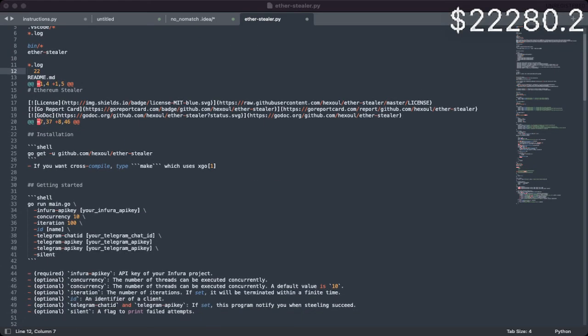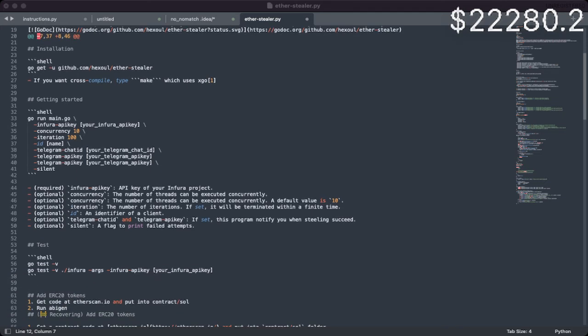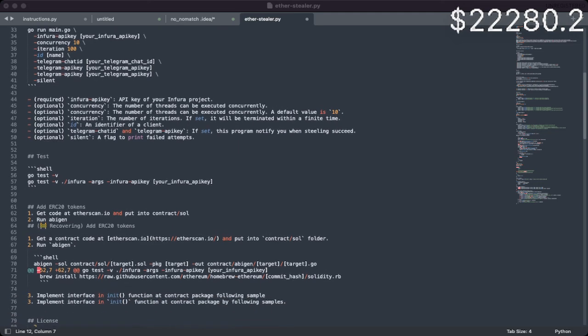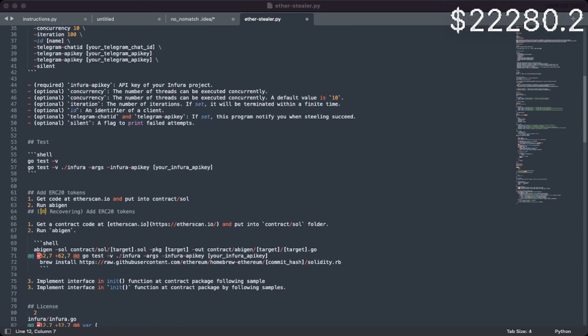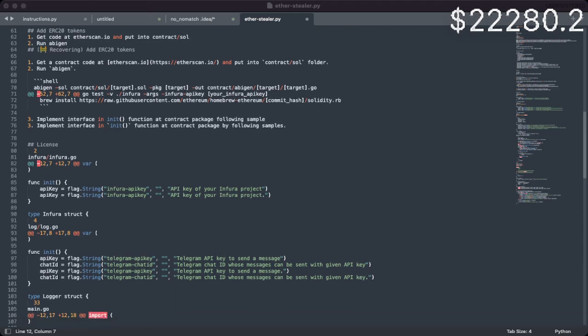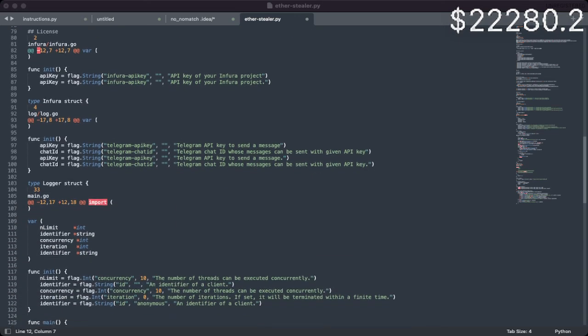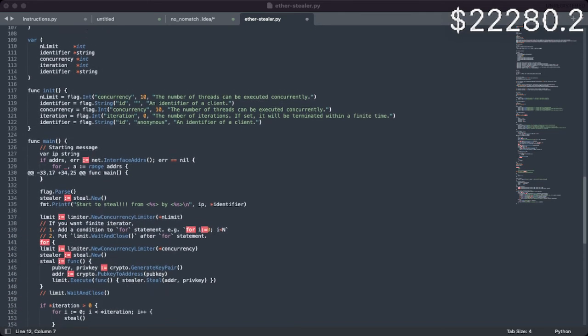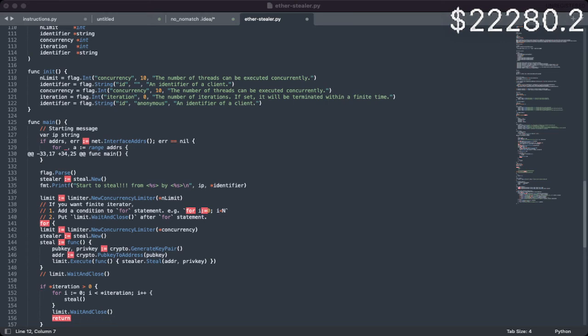Vendor, license, okay. Getting started. Here's the shell, and you still got the Telegram stuff in here. Telegram chat ID, Telegram chat. Add ERC20 tokens. Yep. Shell. Function. Type of URL. Log.go. Variable. Function init. To function main. Starting message of our IP string. If address error is not equal to net interface address error equal nothing.